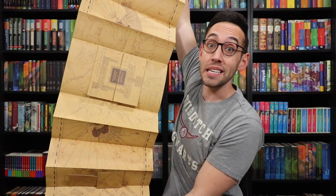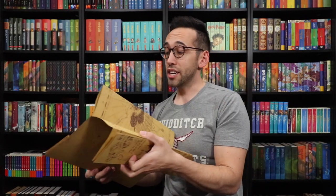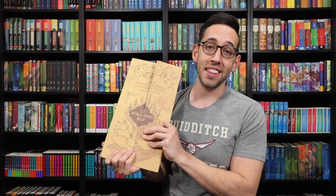So the real Marauder's Map opens up like crazy pants. There's nothing on the back, just like the fake one. But on the real one, the center flap you can interact with, fold it open. It reveals different rooms in Hogwarts. So when it comes to the replica, obviously the real one from Noble Collection is the winner.